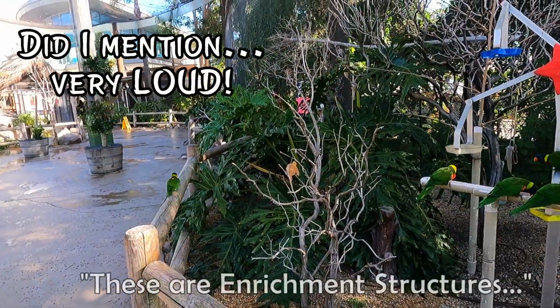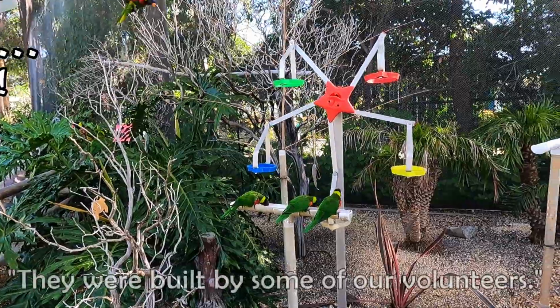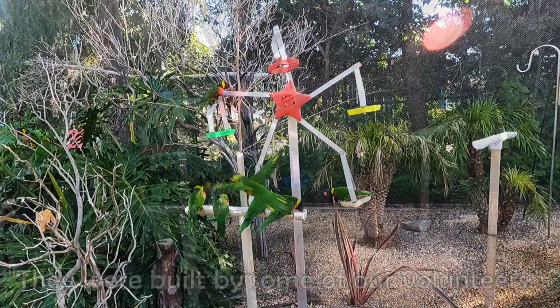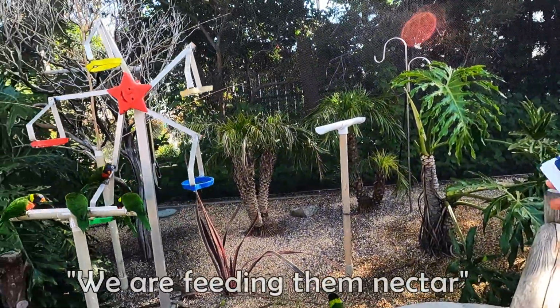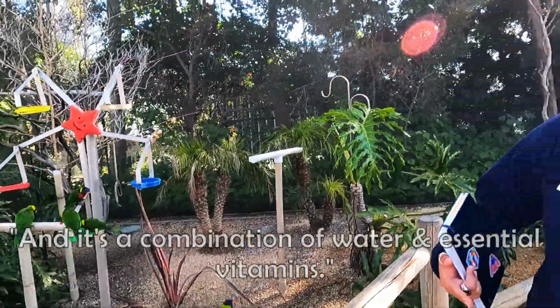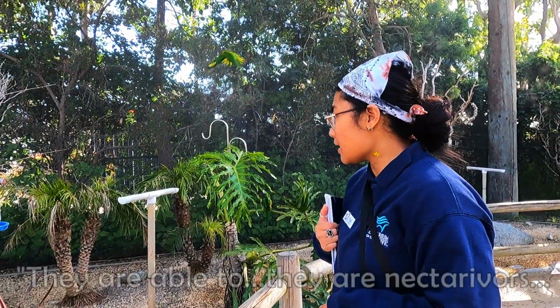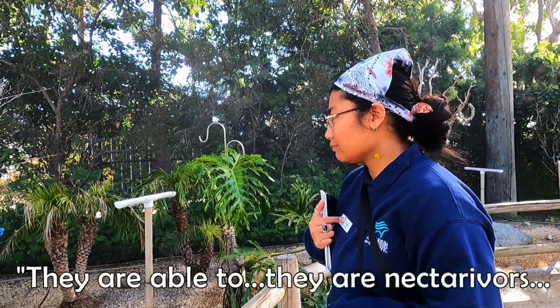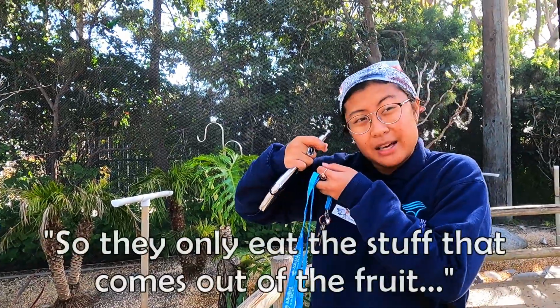These are enrichment structures. They were built by some of our volunteers. So what are we feeding them? We are feeding them nectar, and it is a combination of water and their essential vitamins. They're nectivores, so they only eat the stuff that comes out of the fruit.